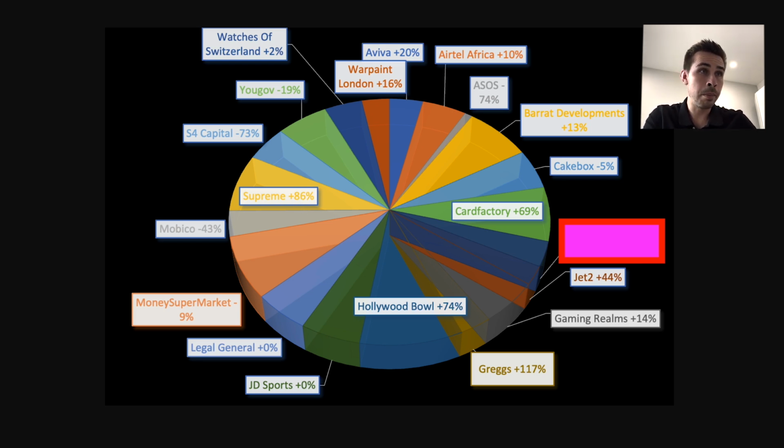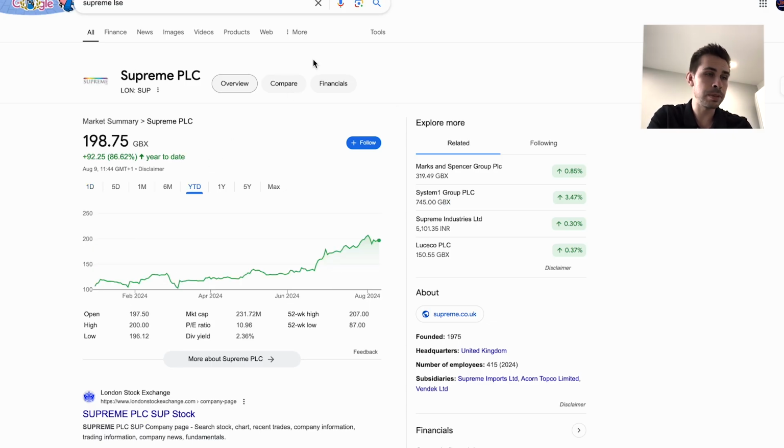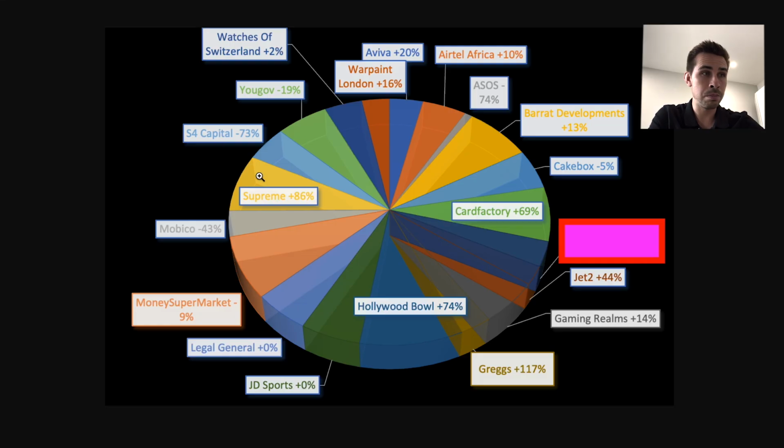Supreme has been a very good performer for us this year. I'm up 86% on my position. Year to date, the stock is up 86%. Bang on what I am. Still good valuation, 10 times earnings. The dividend on top, it's probably up more towards like 90%, so it's been a very good performer for us.